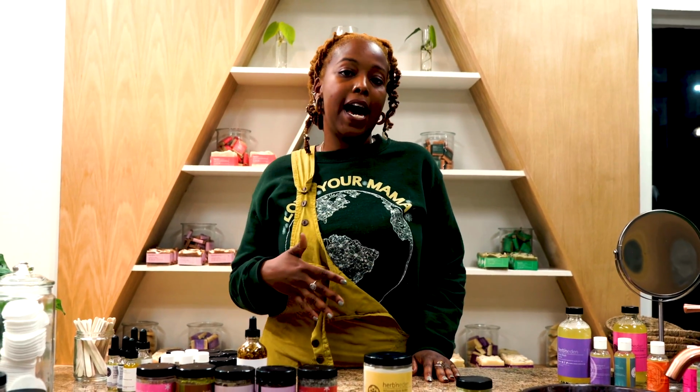If you have any skin issues, it seems like they flare up around this time, as far as eczema, acne, dermatitis, any of those problems. And we also just find our skin being extra dry from the outside, the wind, even being inside. Having artificial heat systems actually contributes to drying out our skin as well.